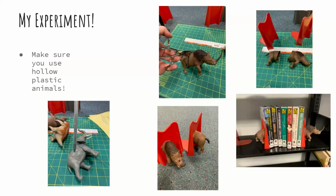And then we had some plastic bookends around STLS that I basically just glued the front of him on. I used hot glue. You can use different kinds of glue. And then his backside, and you can see him there on the shelf.